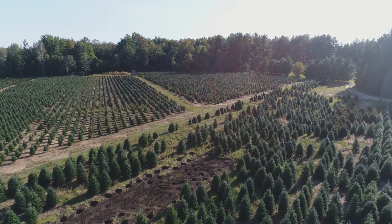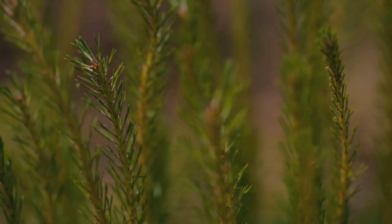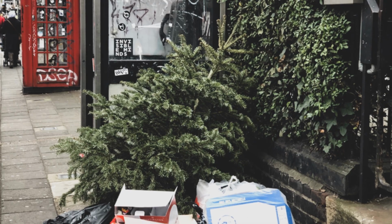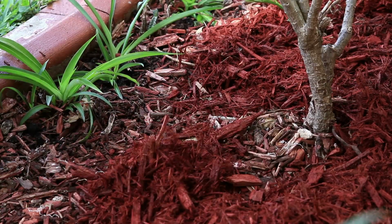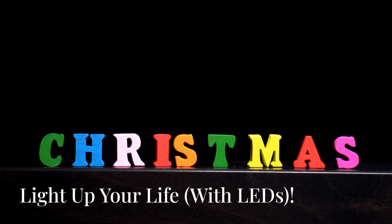Listen, real Christmas trees are grown on farms specifically for the holidays. They actually help absorb carbon dioxide while they're growing, which is a win for the planet. Plus, once Christmas is over, you can recycle your tree and it can be turned into mulch or used for erosion control. It's a full-circle, eco-friendly holiday tradition.